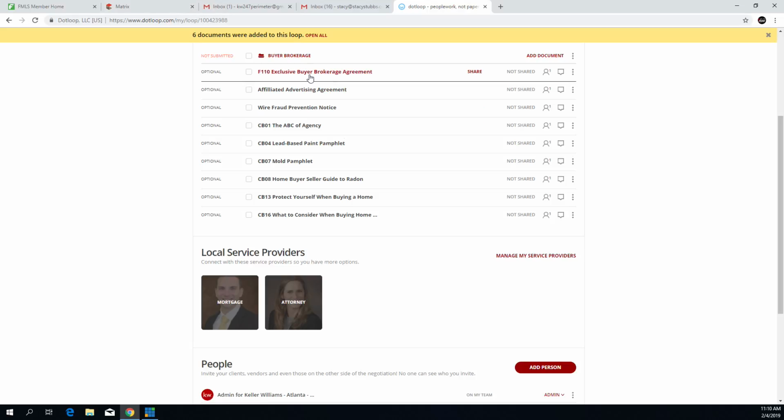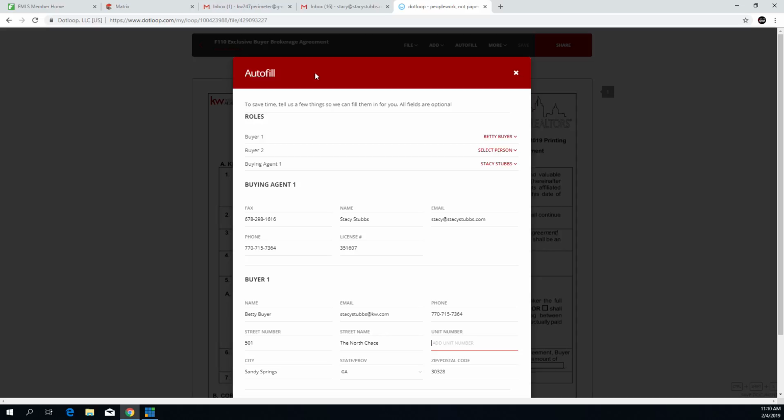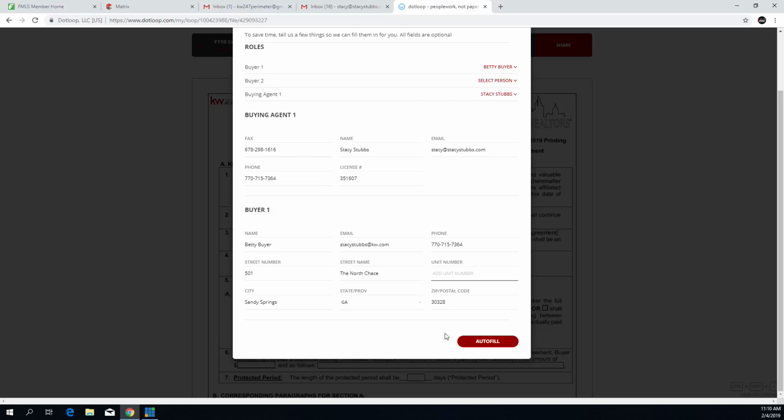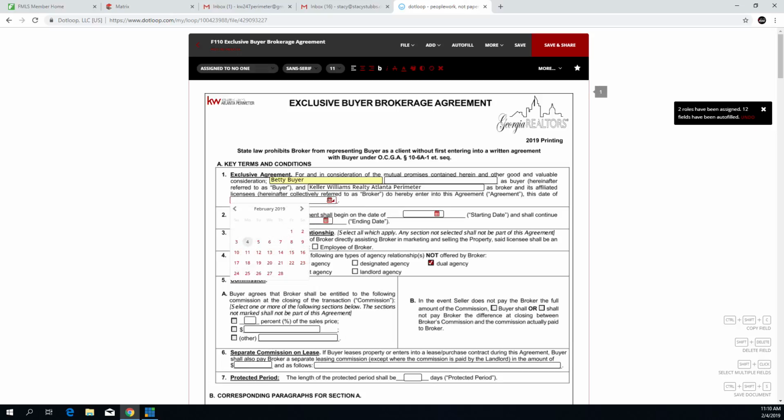Now, we're not going to fill these out, but I'll just click into here and show, you always get an autofill pop up. I've got Betty Buyer as my buyer, got my info, Betty's info, click autofill, and it fills in some things. So we pre-populated the fact that Keller Williams Realty Atlanta Perimeter is the broker. Very nice. When you want a date, you click on the calendar, it pops up, and you just pick the date, and it puts it in there for you.